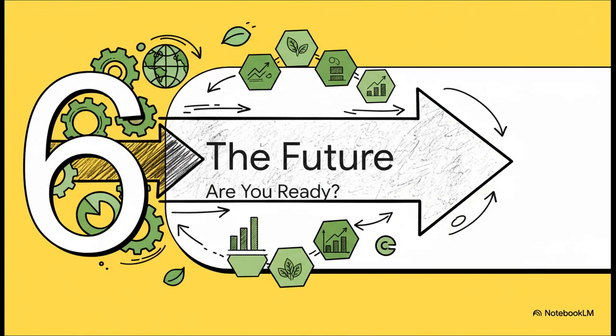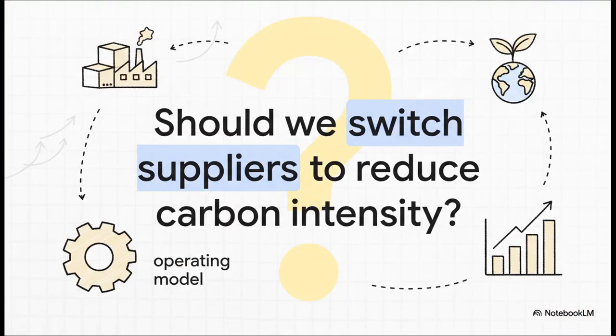So, where is all this headed? It is so important to see that CBAM isn't the final destination. It's just the catalyst. It's the beginning of something much, much bigger, a future of fully carbon orchestrated trade. When you have a mature operating model in place, you can start asking truly strategic, game-changing questions. You can look at your supply chain through this whole new lens and ask, hey, should we switch suppliers to lower our carbon intensity? Because now that question has a direct, measurable financial outcome attached to it.